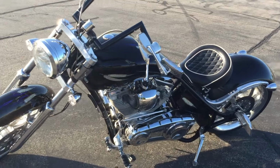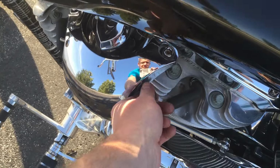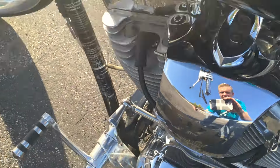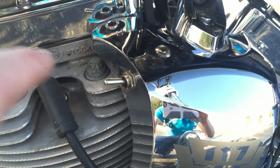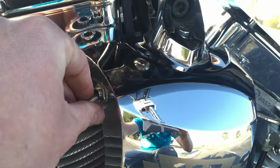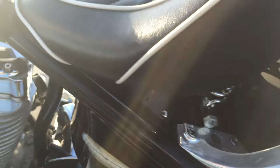All right, let's go ahead and fire it up for you. There's your ignition key. Here's your low and high beam switch right here. And then your starter button's just right back here under the seat.